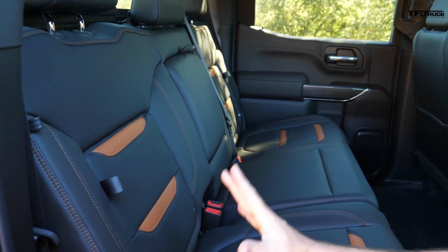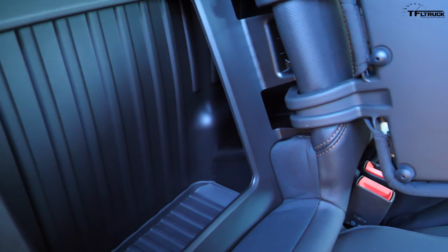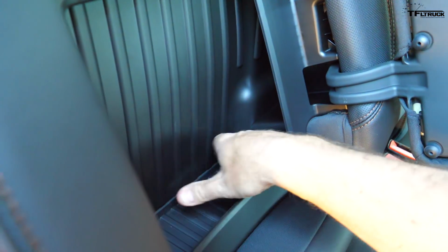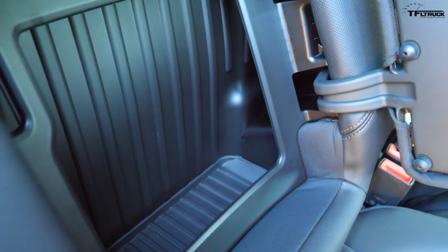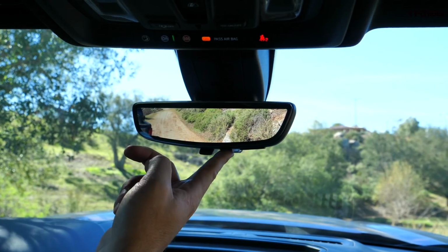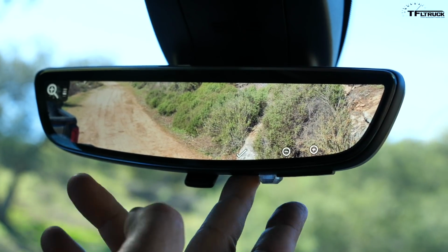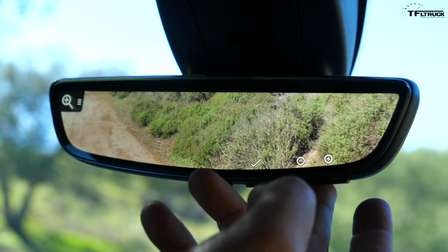The AT4 has a unique interior with unique trim, but the crew cab also has a cubbyhole hidden storage area here, which is not just big enough for some gloves, maybe an extension cord, smaller items. And there's also the camera mirror. It has different adjustability for brightness, zoom in levels, and also up and down.